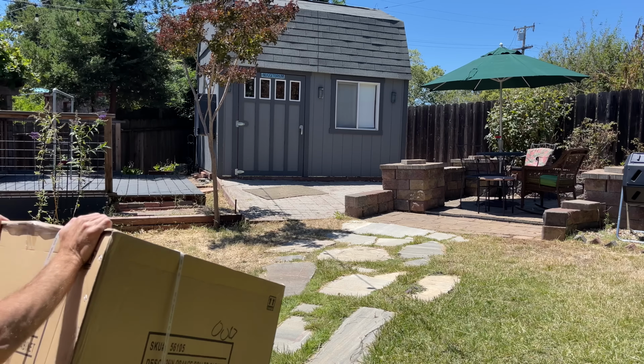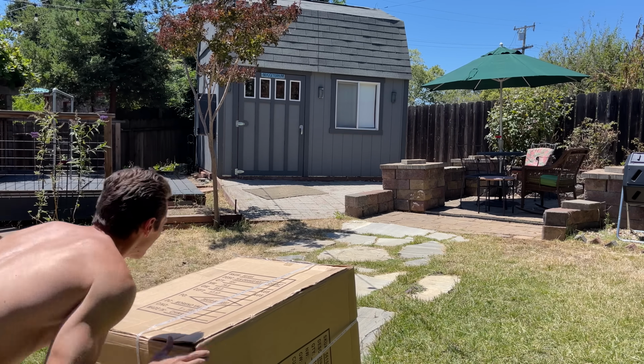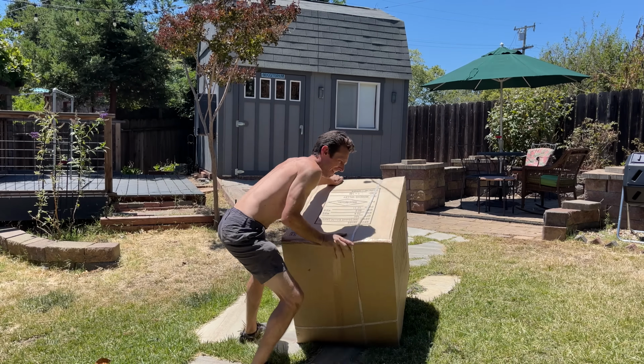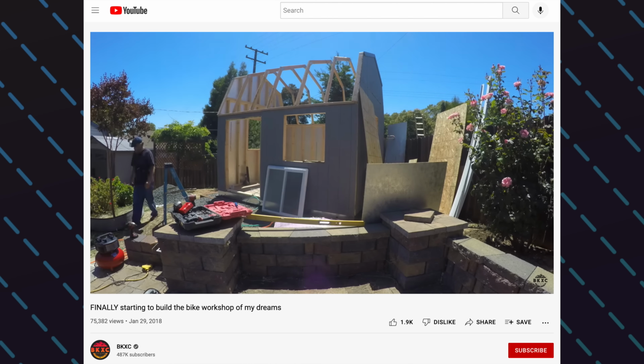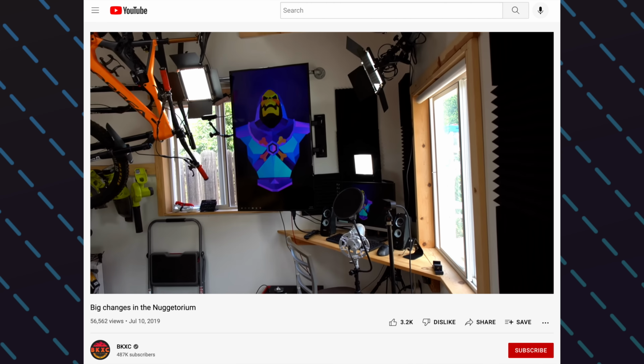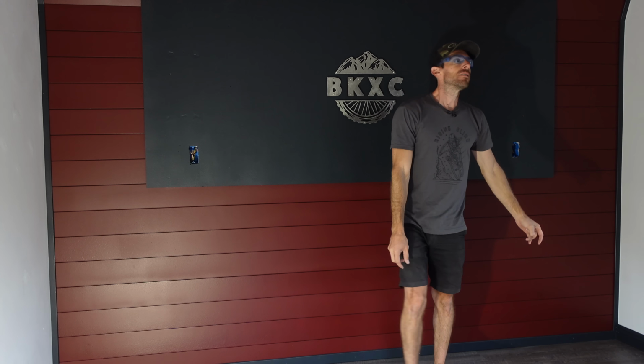Welcome to the world headquarters of BKXC, a shed in my backyard we affectionately call the Nuggetorium because I really like chicken nuggets. Over the past 5 years, I have made some nice little tweaks here and there to the shed, but I have this vision in the back of my mind and I want to bring this vision into reality and make the shed better than it's ever been.